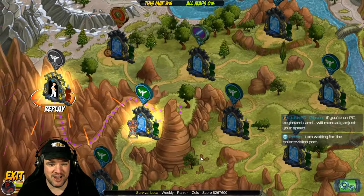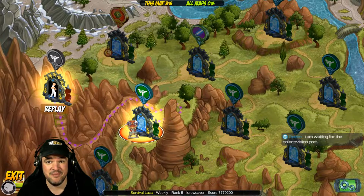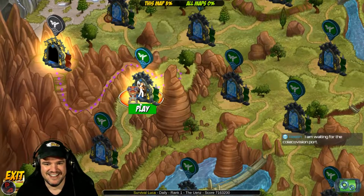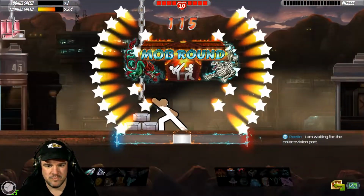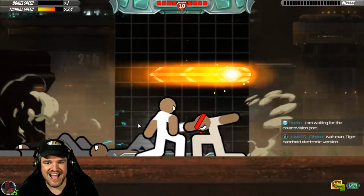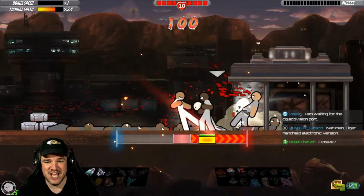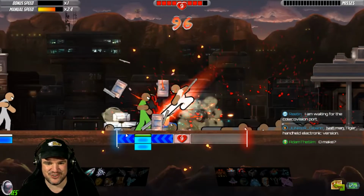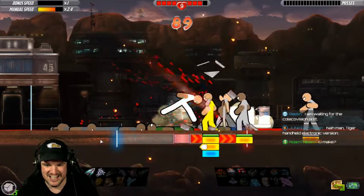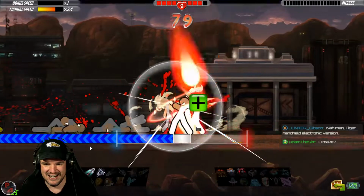A ColecoVision port would be pretty rad too. I'm just saying, if anybody wanted to do a demake of this game, that would be pretty neat. Yeah, there you go. With that LCD, you know what's funny? You could totally do a Tiger Electronics version of this, or the Game & Watch, that LCD type screen thing.